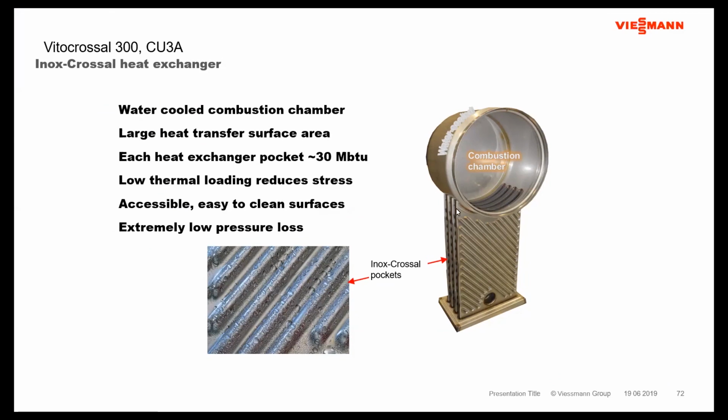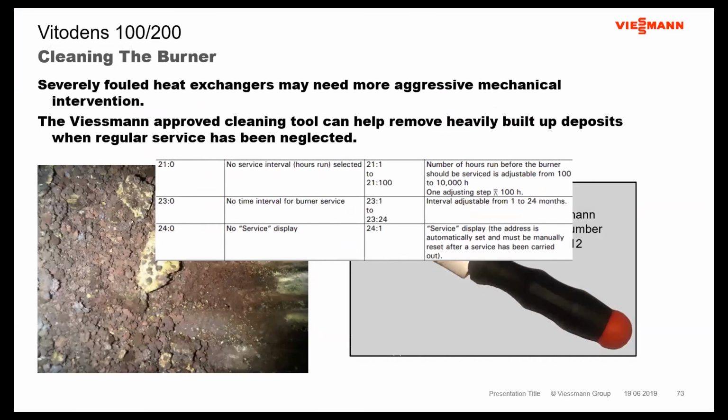With a high mass boiler, there's a bigger flue gas passageway, so less maintenance is really required, but still it's got to be a strategy that we use, whether it's the homeowner making sure we get our boiler serviced annually, or the contractor making sure we remind people.